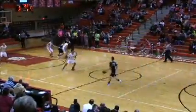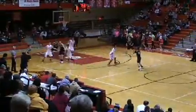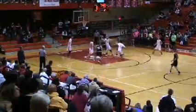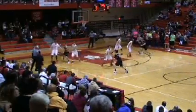Yeah, and they also gave Boonville an extra point during the break, so Boonville's up 17-8 now as we start the second quarter. Wide open 3 for Boonville. It's up, and it's not even close, but rebound will go to the Pioneers. They've gotten a lot of offensive boards tonight.